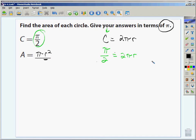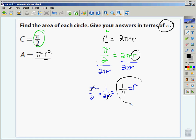If I want to solve this for r, how would I get r by itself? Not divide by r, but divide by what? Not just pi, but what? 2 pi. Don't make this harder than it is. This really, if you think of it, it's a fraction being divided by a fraction. This is pi over 2. We'd flip it, and this would become 1 over 2 pi. What would happen to the pi's? And what is 1 times 1? 2 times 2 is? What's my radius? 1/4.